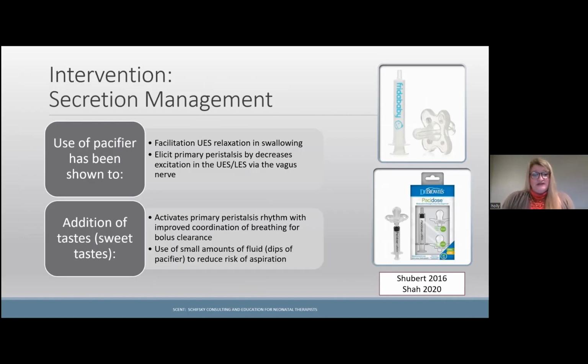Shaw and Schubert gave us some really nice information from their research on secretion management. We know that working with a pacifier has been shown to facilitate relaxation of the upper esophageal sphincter. So when the baby tries to swallow their secretions, we need the upper esophageal sphincter to relax in order for that bolus to go into the esophagus. So facilitation of sucking and rooting will be very important to train the upper esophageal sphincter, that coordination of tonic relaxation and tonic closure.